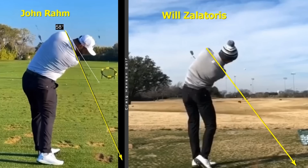So when we draw a line down, let's have a look at this. The PGA average here halfway through is about 55, and he's got 67. Will Zalatoris, who did hurt his back in the Masters, unfortunately, we draw a line down here, we got like 53, so he's actually underneath the average of tilt.